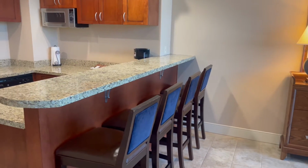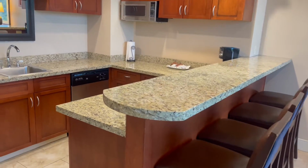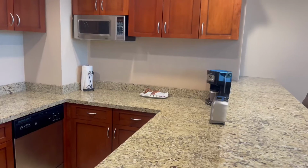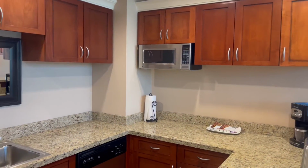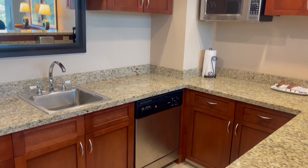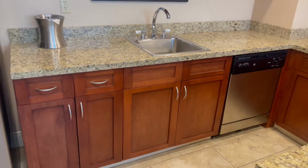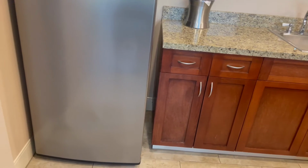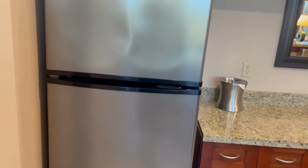It has a kitchen area, but really this isn't much more than a wet bar. There's seating at the bar for 4 people. There's a microwave oven, a toaster, a coffee maker, a dishwasher. There's place settings for, I believe, 6 people, a small sink, and a full-size refrigerator. It lacks a stovetop or a stove.